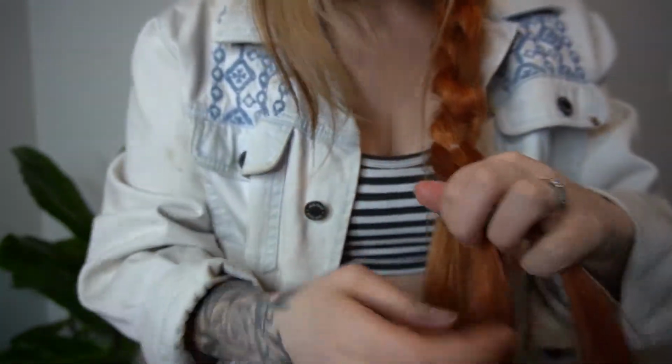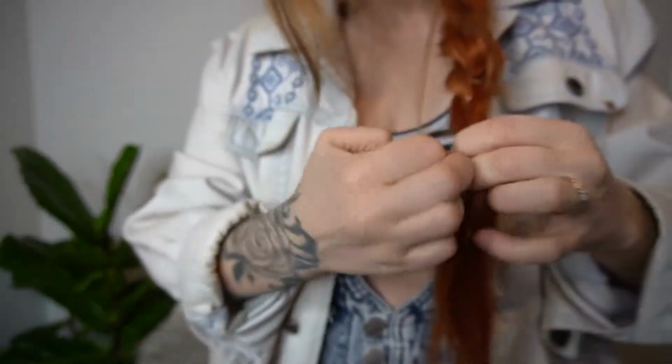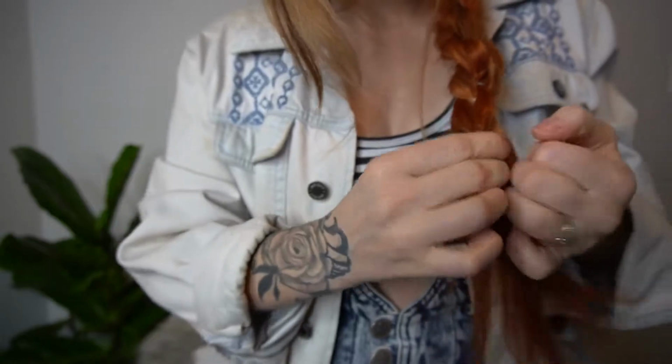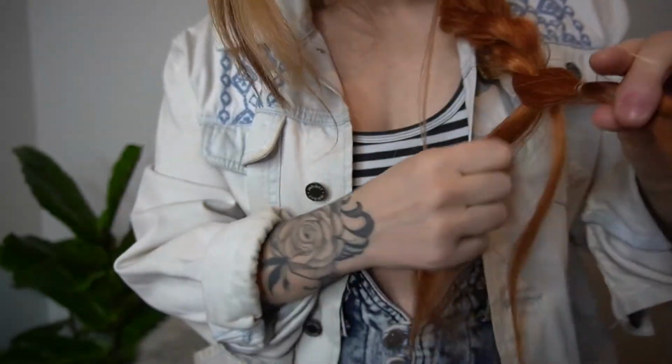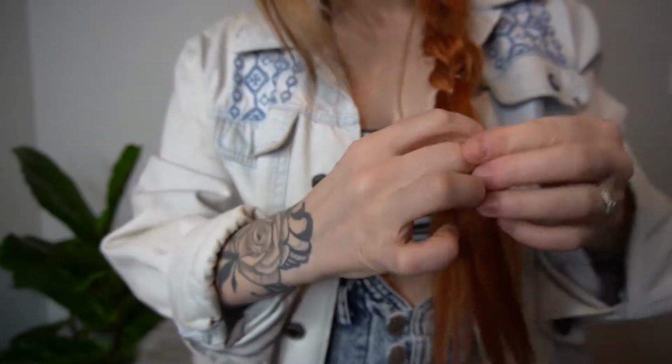Don't you around. So yes, another hairstyle that just might take a little bit longer, probably a bit more time than what you would like.